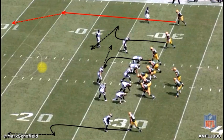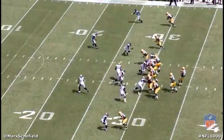In the scramble drill, the adjustments that receivers make are based upon the movement of the quarterback and their route structure to begin the play. You'll see guys, if they're short, break deep. If they're outside, they'll come over the middle of the field. What you're trying to do is get into the line of sight for the quarterback to find you down the field. Here, that's exactly what happens. Rodgers is forced to break the pocket towards the line of scrimmage. Adams sees that on the outside, and he adjusts his route towards the middle of the field.